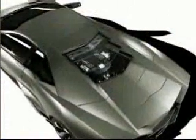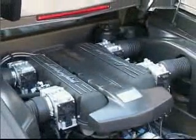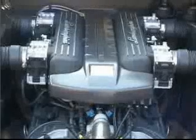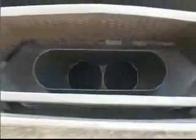If we move around to the back, you can see in here is the masterpiece, the 6.5 litre V12, 48 valve, 650 horsepower engine, which gets this thing to 60 miles an hour in I think 3.4 seconds. And further back, underneath here, have you ever seen an exhaust pipe like that one?